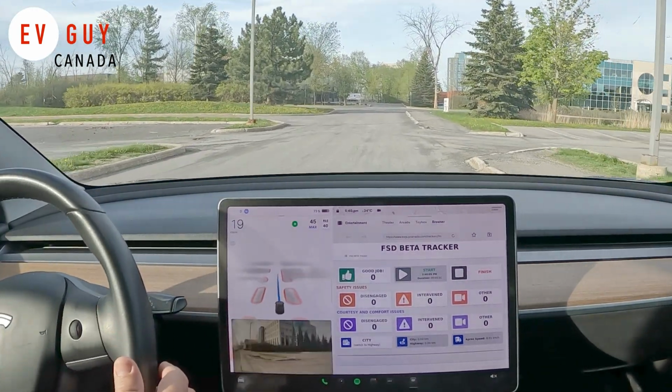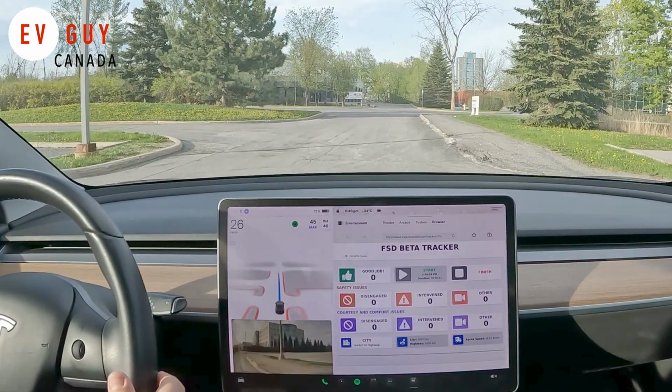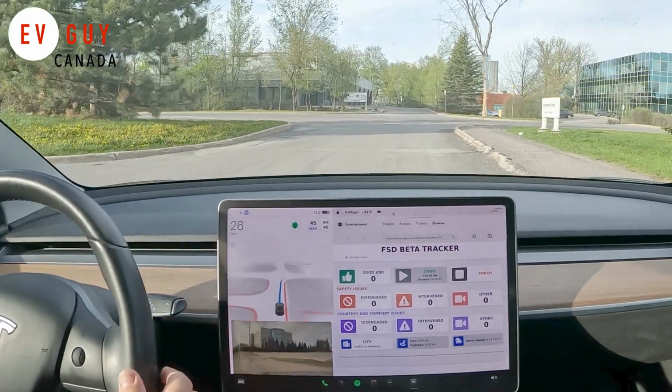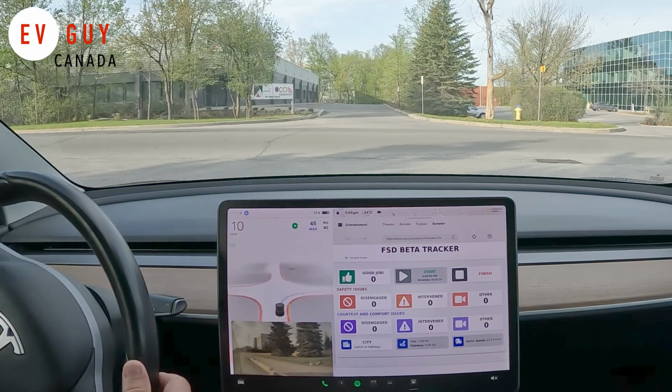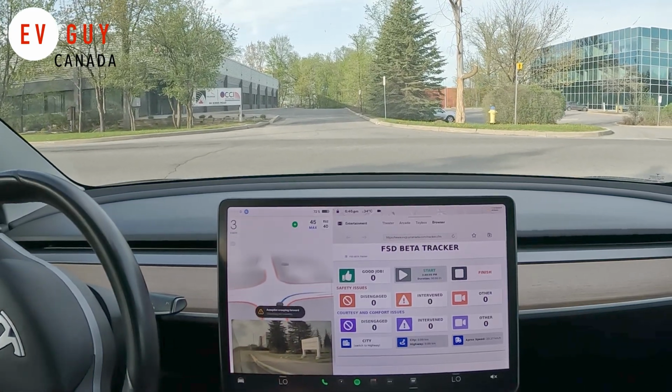A little close to the curb there, but we made it through. Parking lots still make me anxious with this. I'm going to give us some air conditioning.